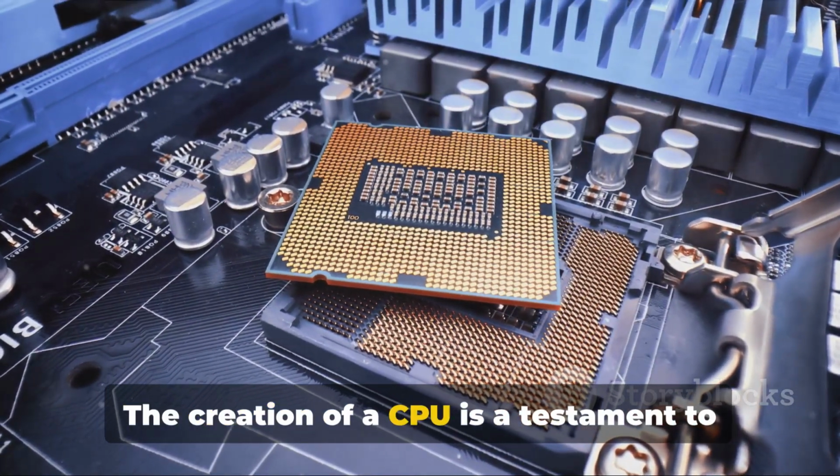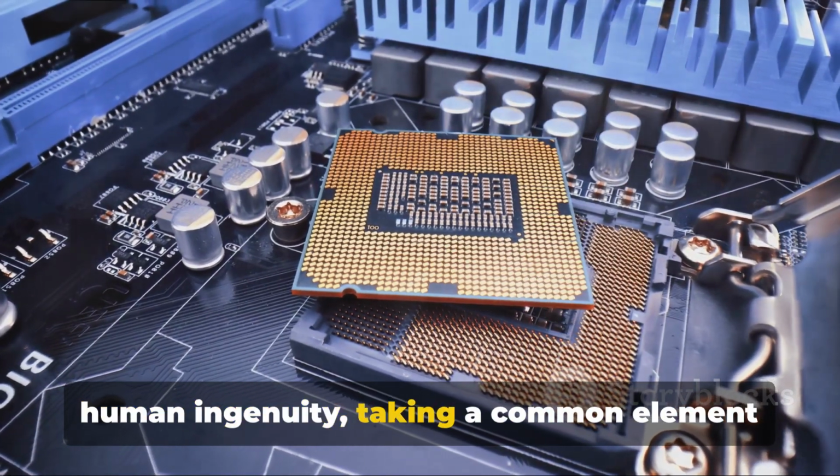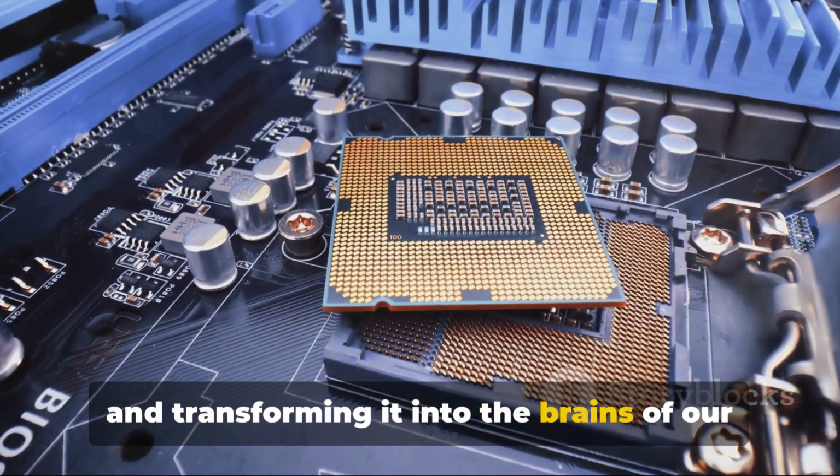The creation of a CPU is a testament to human ingenuity, taking a common element and transforming it into the brains of our digital world.